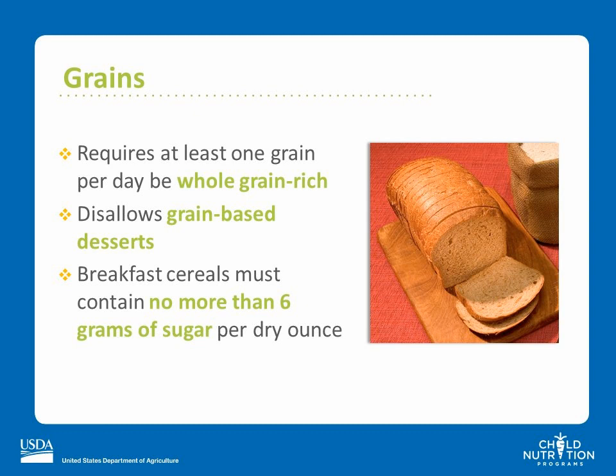Under the grains component, the updated preschool meal pattern requires at least 1 grain per day to be whole grain rich. The definition for whole grain rich in preschool is the same as the definition for older grade groups: 100% whole grain or at least 50% whole grain, and the rest of the grain is enriched. The interim final rule dated November 30th of this year, allowing exemptions from the whole grain rich requirement in school year 2018-2019, does not apply to children served in the preschool and child care setting. The updated preschool meal patterns do not allow any grain-based desserts, which is slightly different than older grade groups. The sugar limits for cereal mirror the requirements for cereals offered through our WIC program.